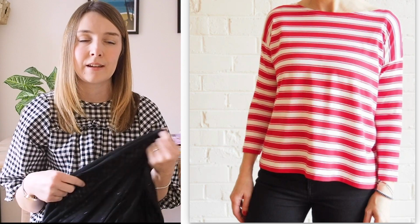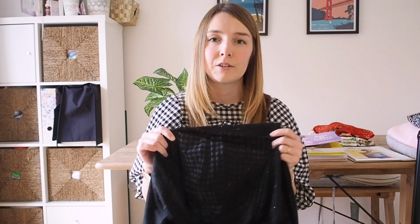So I've been looking at the Mandy Boat Tee top, which is a free pattern from Tessuti Patterns, I think, and I think that's how you pronounce it. I'll link it down below and I'll try and pop a picture in here so that you can see what it looks like. I've seen many versions of the Mandy Boat Tee online and it looks really lovely, just as a basic kind of oversized, slubby kind of jersey top.